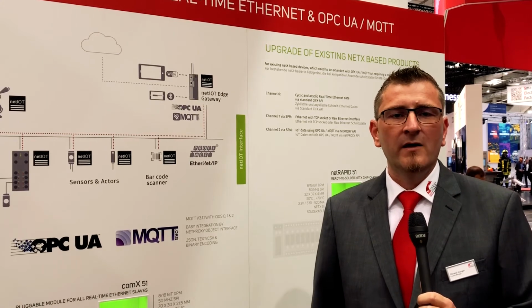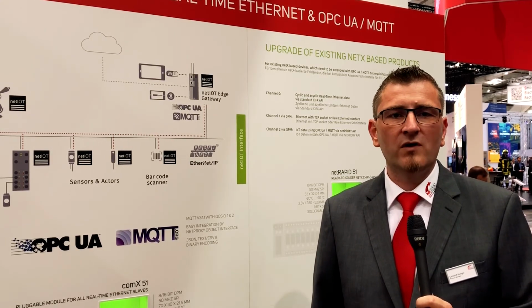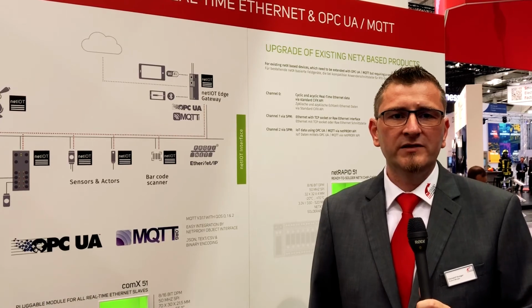In any case, netIOT interface is always the right choice to bring IoT to the field level.